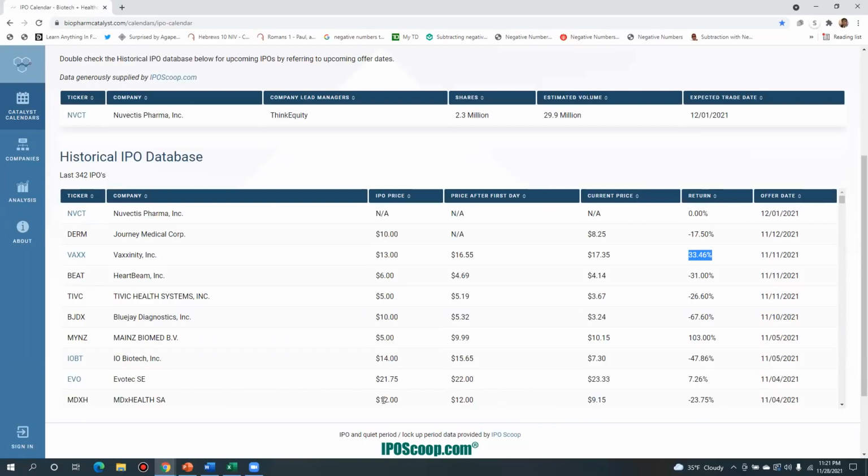But look, if the company's good, they're going to start shorting it real quick. That's just what I've seen so far. Look at this. Maine's Biomed. IPO at $5. After the first day, it went up to $10. Current price, 10.15. Not bad. 100%. You know, $5, cheap, right? You can make fast money doing this if you're smart. If you're smart, you're going to be all right.